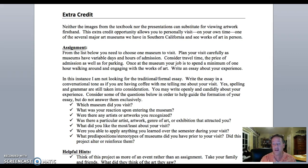So when we look at the assignment here, it says from the list below, you need to choose one museum to visit. Plan your visit carefully, as museums have variable days and hours of admission. Also, consider the travel time, the price for admission, as well as for parking.